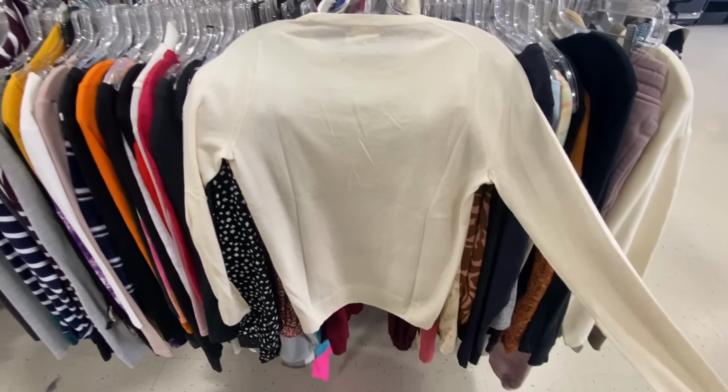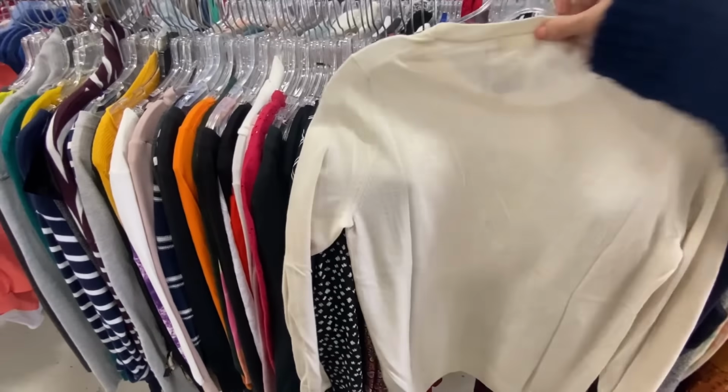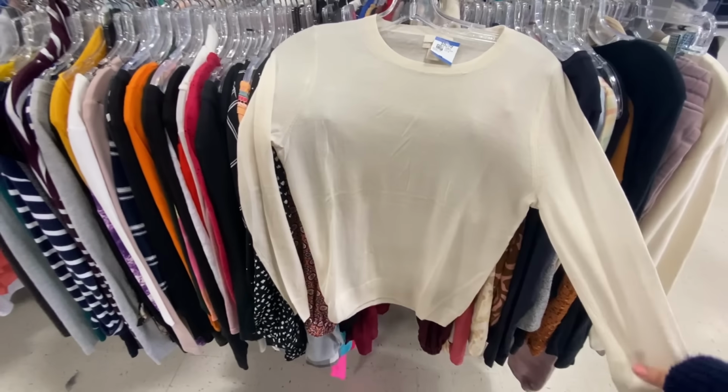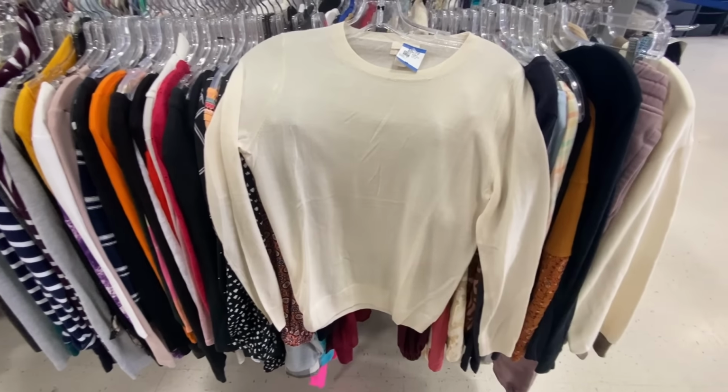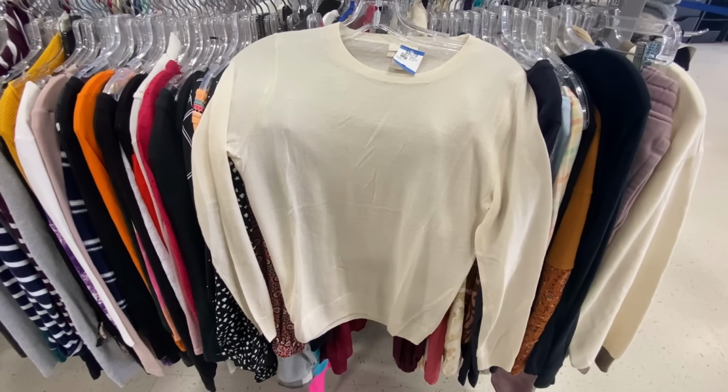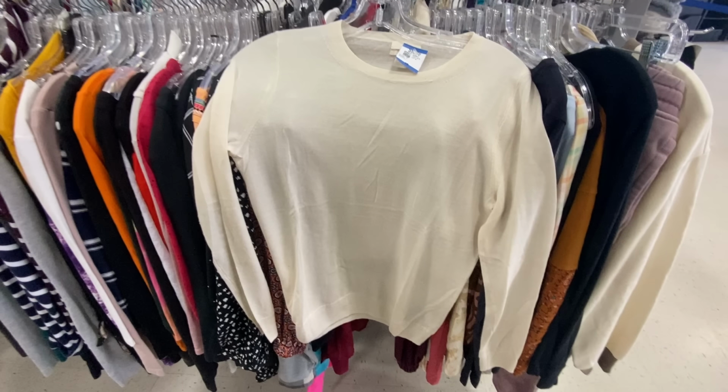And so being able to play with a super lightweight sheer sweater like this, I feel like is so perfect for this time of year when it's still kind of warm, but you want to feel like fall. And the sheer factor just adds a little bit of interest and a different kind of texture and just opens up more opportunities for layering.